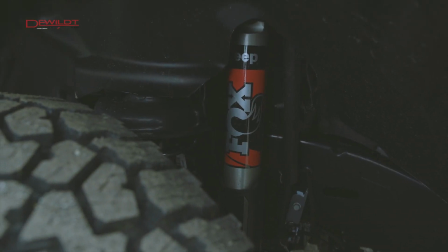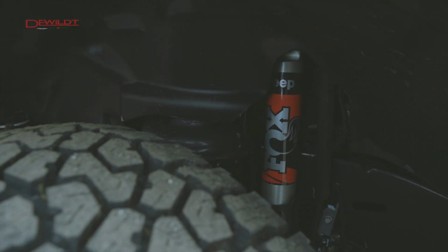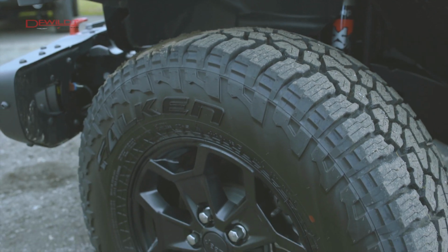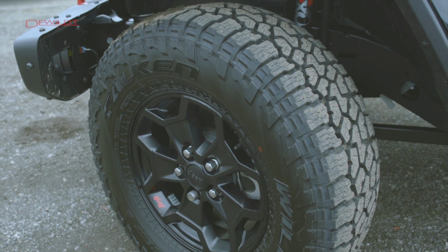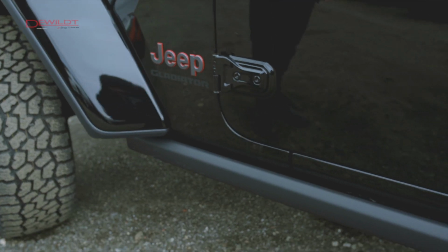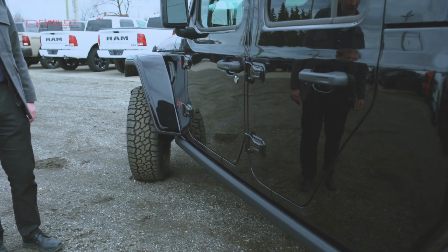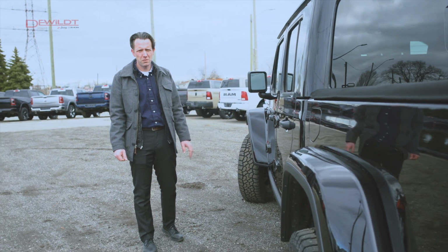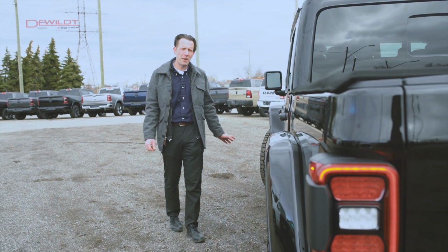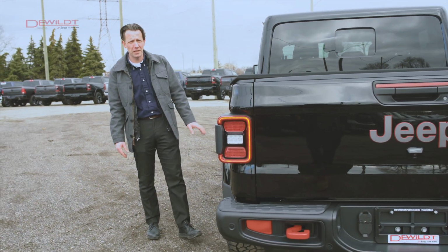So this 2020 Jeep Gladiator Rubicon is equipped with these sexy Fox shocks, these 33-inch gorgeous Falcon tires, and 17-inch black aluminum rims. As we get around the side here, you're going to notice the vehicle is equipped with the rock rails and the skid plates underneath, which will give this vehicle an 11.1-inch ground clearance as well. So you don't have to worry about anything getting banged up or ruined underneath the vehicle while you're doing your extreme off-roading. So here we are at the tailgate of the Rubicon.